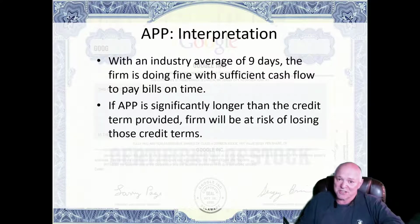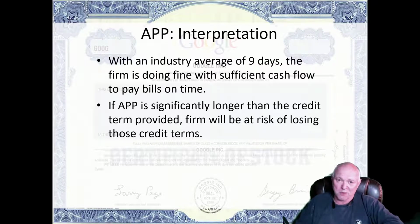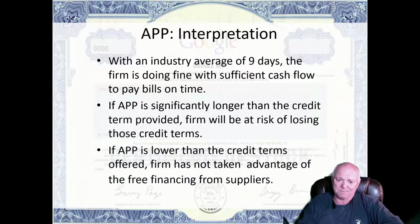If the industry average in this case was 9 days, our company is doing better, paying its bills on time, than the average for the competitor. If it's significantly longer than the credit terms that are provided, we might end up in trouble with our suppliers, and we might end up paying higher prices for our product, losing out on discounts as well.